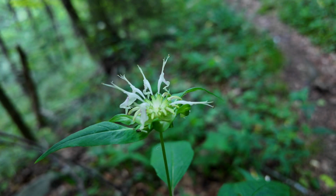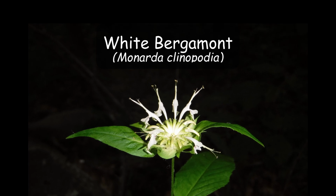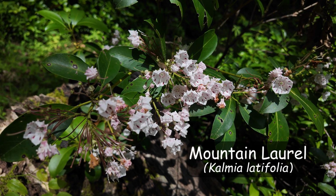This is the white bergamot. The symmetry of the white bergamot's intricate angular structure makes it look just like an outward-facing circle of pure white praying mantises. Well, that's kind of pretty, isn't it?